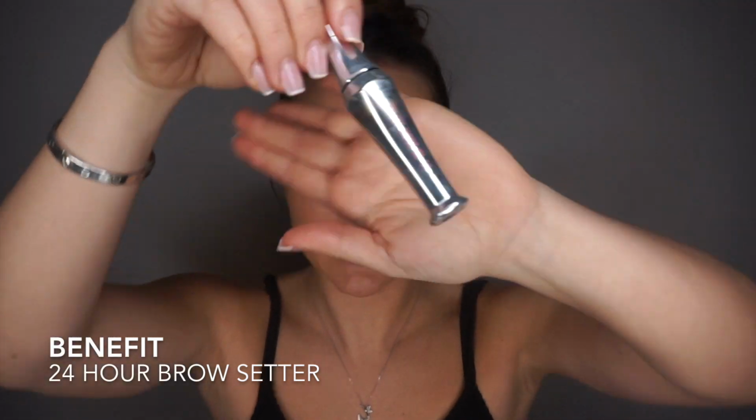I'm going to put my base on and then go into eyes. I'm going to use the Benefit 24-Hour Brow Setter.